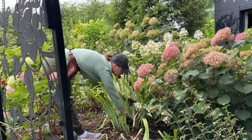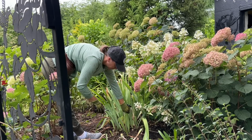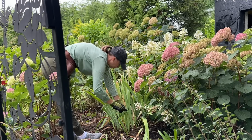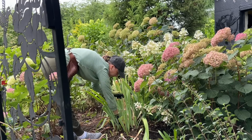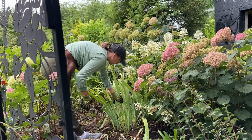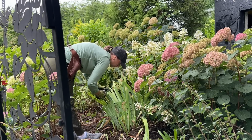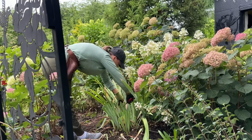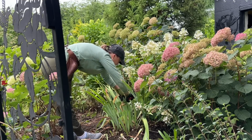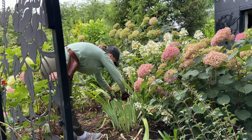I'm taking the stems all the way to the ground, and then I'm cutting the leaves back by about a half. I normally wait until September to do this job, but it's so wet over here in the hydrangea room, and the airflow in this garden is quite poor, so I'm going to go ahead and do this job a little bit earlier this year, and the bearded irises will be totally fine with this cutback in late July.